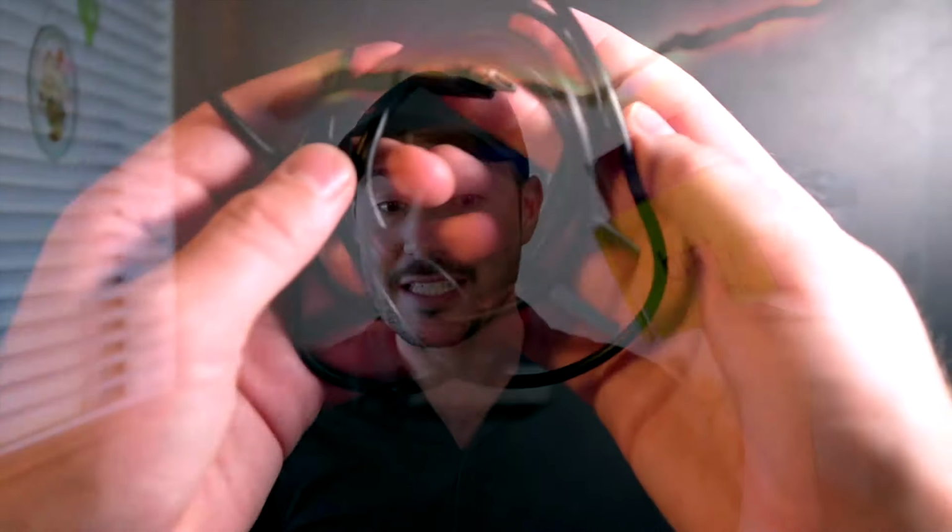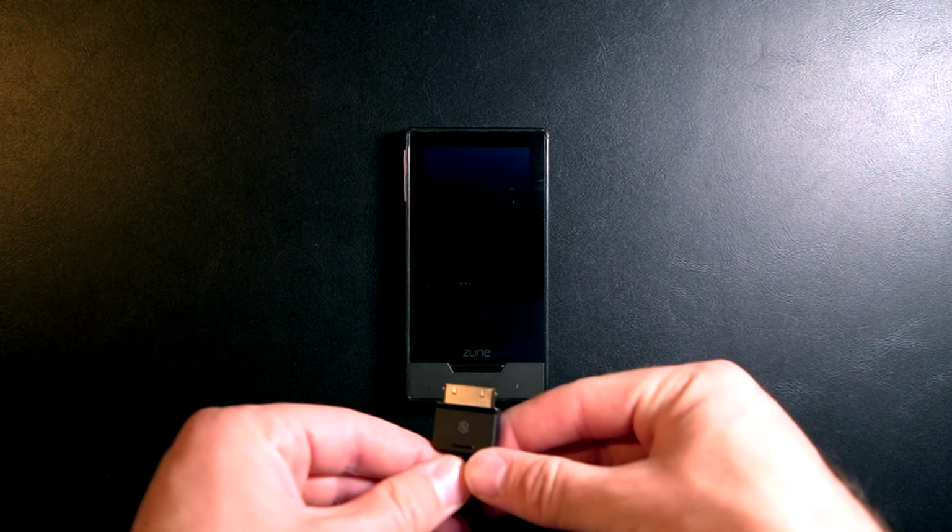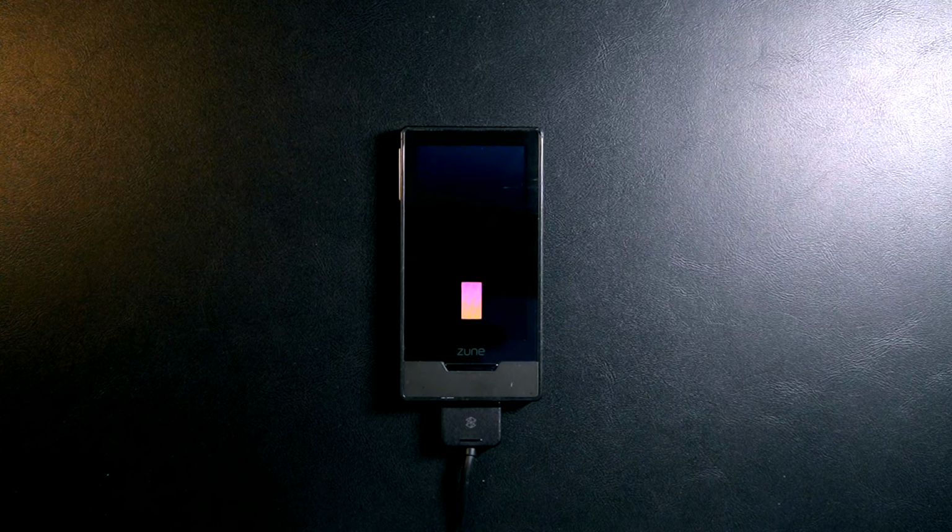I want to be able to put some of my music onto this device. Being the capacity of 16 gigabytes, it should be able to hold a decent amount of my personal library. The music I own is mostly on CDs, so I'm gonna find a way to rip these to my computer and sync them over onto this Zune.